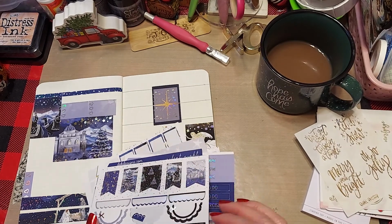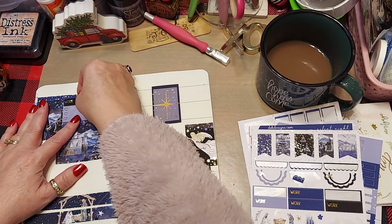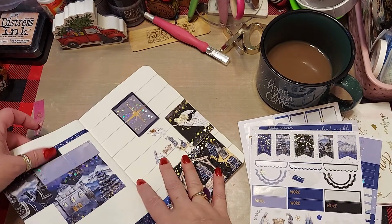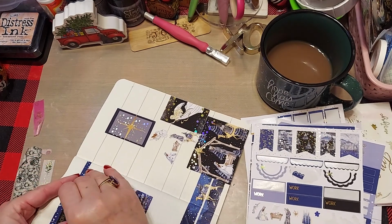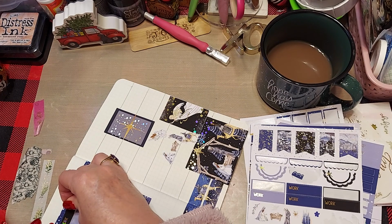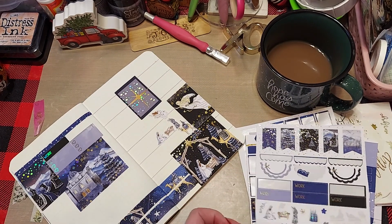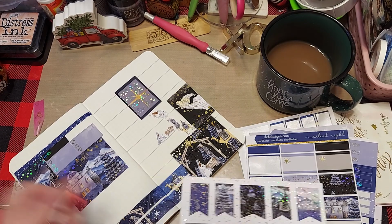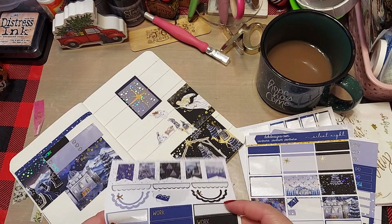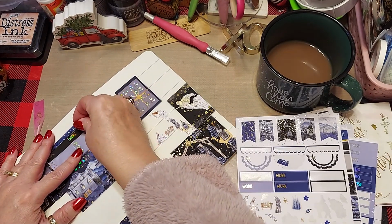So let me see. I don't really like this dark, so I think I'm going to put it on here, because I want to use as little black as possible in January. I really just want to stick with the blues. And it matches this perfectly, and it looks beautiful with this. I just don't know how it will look come January. I will have to use a white pen, which I have one right here, so that's totally good. And yeah, I will use that here.